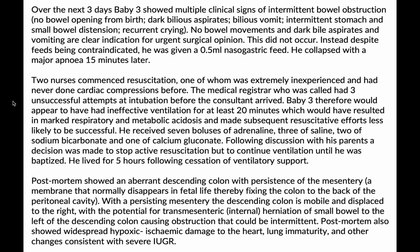2 nurses commenced resuscitation, one of whom was extremely inexperienced and had never done cardiac compressions before. The medical registrar who was called had 3 unsuccessful attempts at intubation before the consultant arrived. Baby 3 therefore would appear to have had ineffective ventilation for at least 20 minutes, which would have resulted in marked respiratory and metabolic acidosis and made subsequent resuscitative efforts less likely to be successful. He received 7 boluses of adrenaline, 3 of saline, 2 of sodium bicarbonate, and 1 of calcium gluconate. Following discussion with his parents, a decision was made to stop active resuscitation, but to continue ventilation until he was baptised. He lived for 5 hours following cessation of ventilatory support.